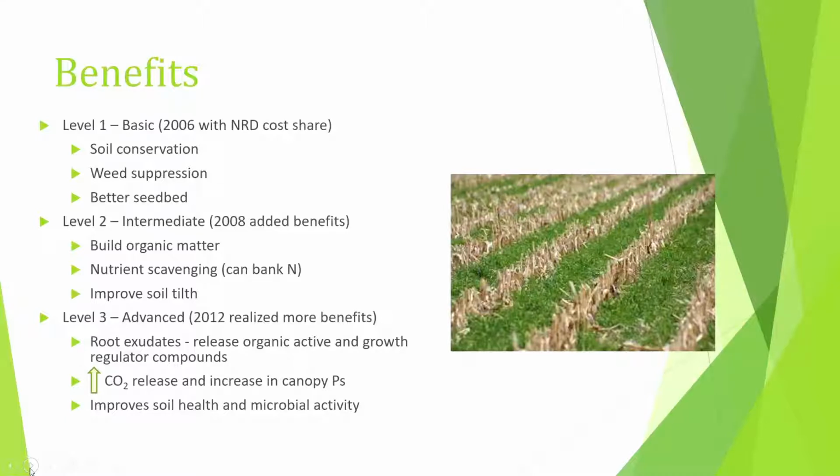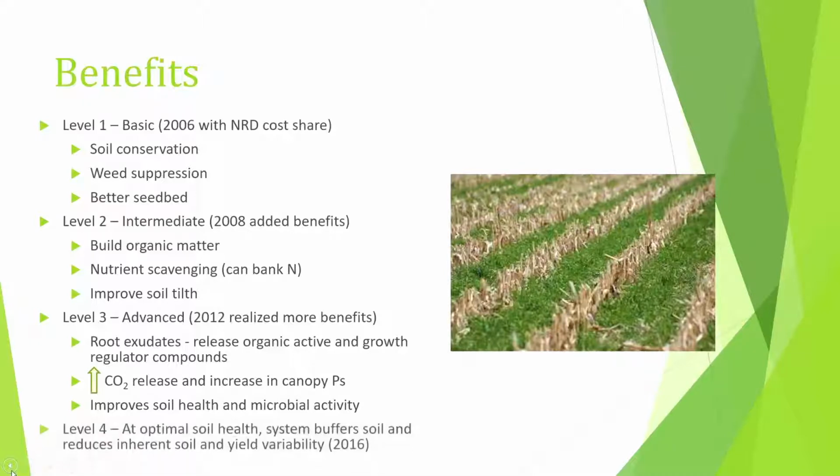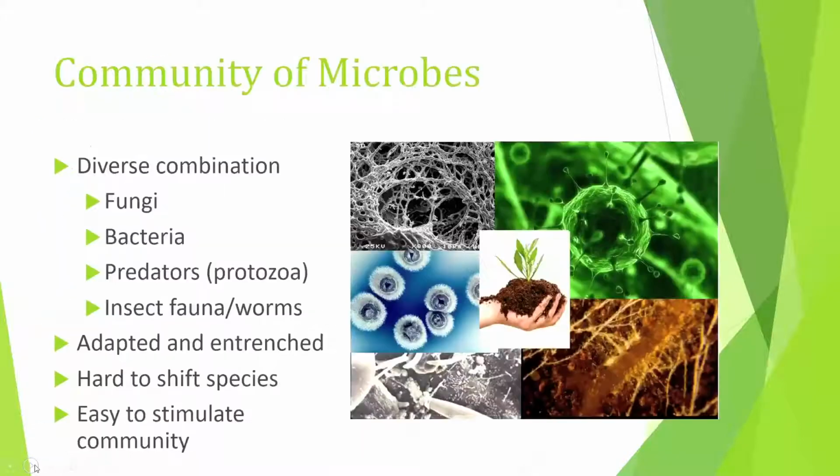And then lastly, level 3, I began to realize some of the more advanced benefits with soil health: root exudates, releasing organic acids and growth regulator compounds. This whole concept of releasing carbon dioxide into the crop canopy, improving soil health and soil microbial activity. And lastly, what I consider level 4, is that an optimal soil health system so well buffers the soil that it reduces inherent soil and yield variability that many farmers deal with on a year-to-year basis. These are benefits of cover crops.